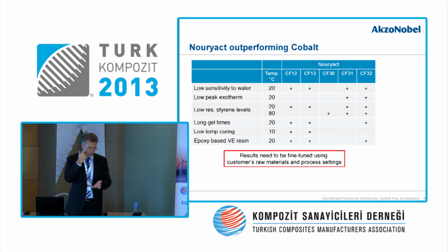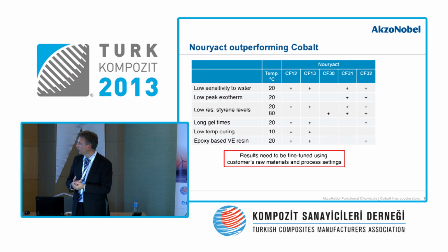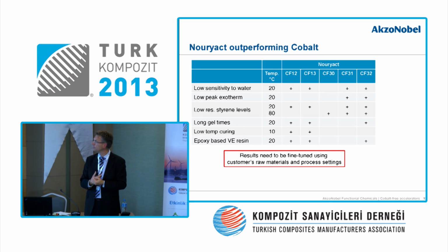We are also testing, that's not on the slide, but it's interesting to mention, acrylic-based systems. Acrylic resins, chemically seen, relate to the phenylester resins, and acrylic-based resins can also be cured very well with the NuReact systems. At the moment, mostly it's cured with BPO amine. BPO and amine are both suffering from labeling as well, and there are possibilities to avoid that labeling by switching to NuReact and another peroxide. I will not disclose the peroxide right now because we are still working on the patent filing of the application, but we'll come back to this soon.